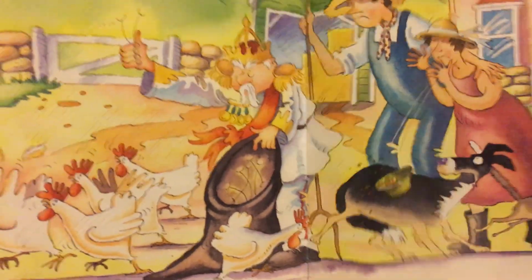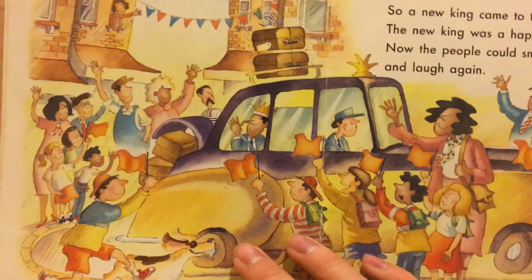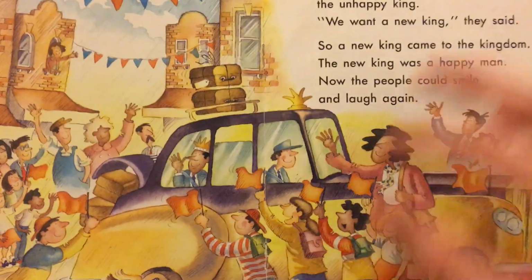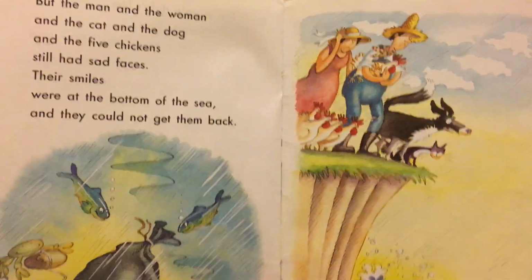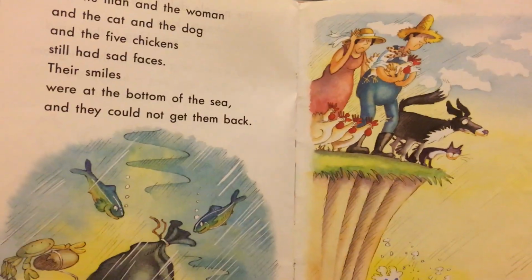So the people, somehow, there's some sort of political revolution, and they bring in a new king who is a joyful man, and now everyone in the kingdom can laugh and smile again. But the farmer and his wife and the dog and the cat and the chickens, their smiles are still at the bottom of the sea.